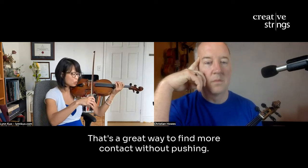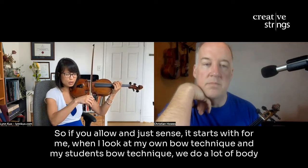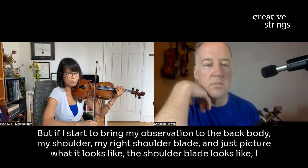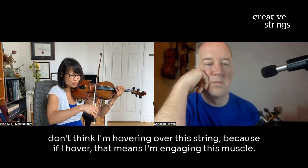without pushing. Right? So if you allow and just sense that, when I look at my own bow technique and my students' bow technique, we do a lot of body scanning where I pull an open string and just observe and sense the muscles. If I sense, let's say, this pectoral muscle, it creates a pronation, an internal rotation, and my sound starts to crunch. But if I bring my observation to the back body, my right shoulder blade, and picture what it looks like, I don't think I'm hovering over this string. Because if I hover, that means I'm engaging this muscle.